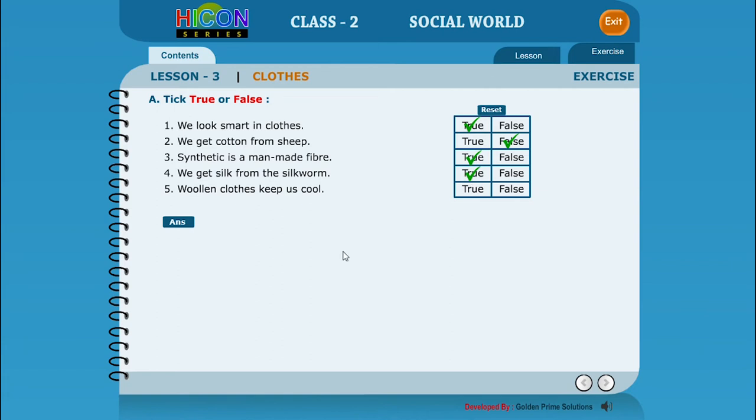Woolen clothes keep us cool. The fifth sentence, woolen clothes keep us cool. We wear woolen clothes during winter, isn't it? So why do we wear woolen clothes in winter? Because woolen clothes can keep us warm during the cold winter, isn't it? Which clothes can keep us cool? Cotton clothes can keep us cool. So the sentence is false.